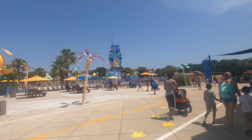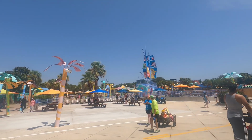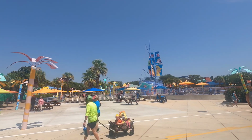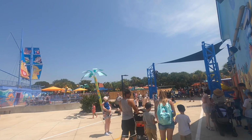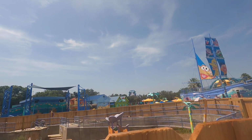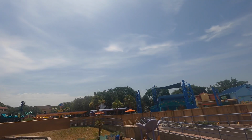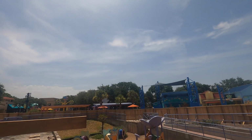Checking out the Bay of Play for the first construction update. As you can see, they haven't added too much over here. It's pretty much more or less the same as the last time I checked it, but you can still see the fencing over there where the underground playground used to be. And there's a little bit of a peek view inside. You can see not too much has actually changed in this area.